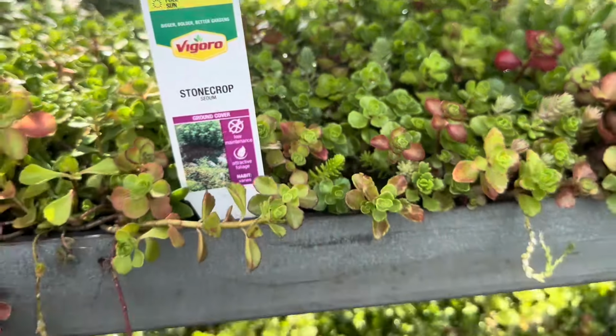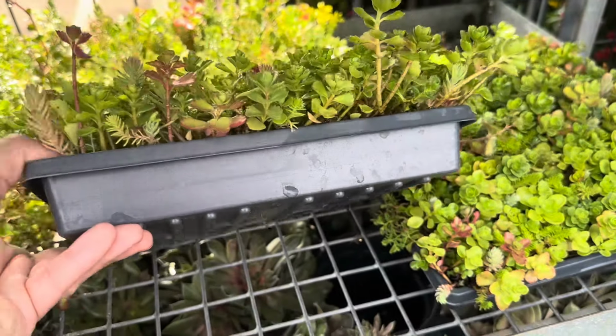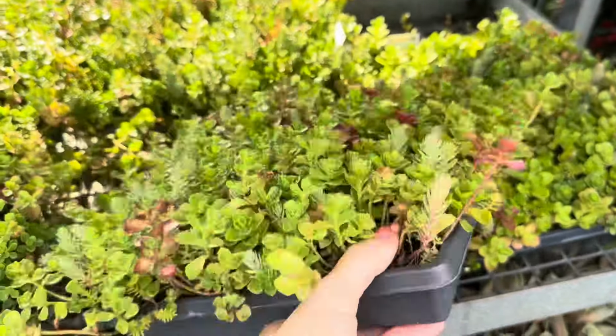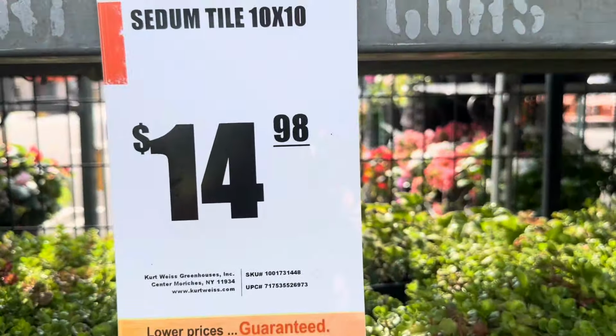Let me see if I can pull one of these trays out to show you how large they are. So here you go, guys. They're 10 inches by 10 inches in size. So the entire tray is $14.98.